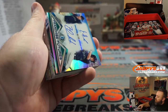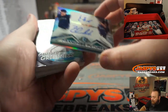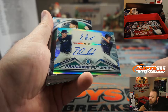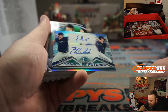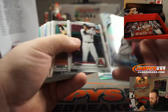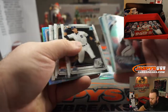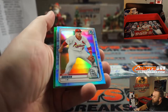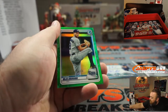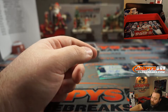Ooh, there you go. Dual auto to 99 for the Seattle Mariners. Emerson Hancock, Zach Deloach. Seattle Mariners, Nick Koba. Nice franchise features, dual auto there. Very cool. Love seeing that stuff. Nolan Gorman, Sky Blue, going to the Cardinals, Oliver Smith, and Shane McClanahan to 99, Tampa Bay Rays, Fred Schultz, not too bad.